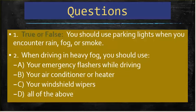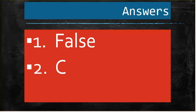Questions. True or false? You should use parking lights when you encounter rain, fog, or smoke. Number 2, when driving in heavy fog, you should use: A, your emergency flashers while driving, B, your air conditioner or heater, C, your windshield wipers, D, all of the above. Number 1 is false. Number 2 is C.